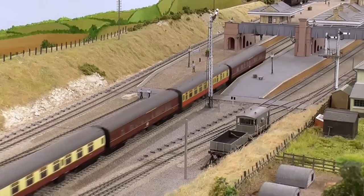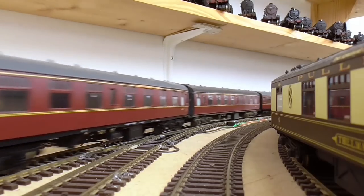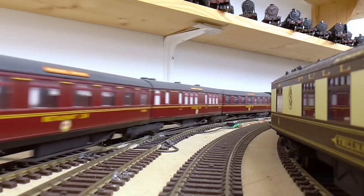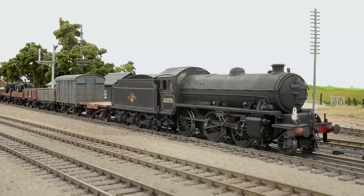It's a high-speed line, this, and the trains run fast, even into the fiddle yard, but as they enter their respective sidings, throttle is eased and we come in at a nice, sedate pace. Essential that good running is always there.